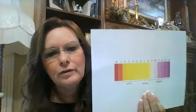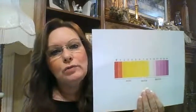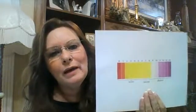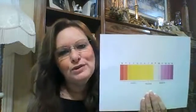So I hope this helps today. My message is just to make sure you know what products you're using. Where does it fall on this pH balance scale? Is it safe for your surface? Don't just go down the grocery store aisle or in Walmart or Target or wherever you shop and grab stuff that looks good and smells good. Make sure you look up that MSDS sheet on the web that will tell you the pH balance. Before you use it, make sure you know what you're using.